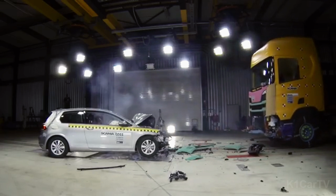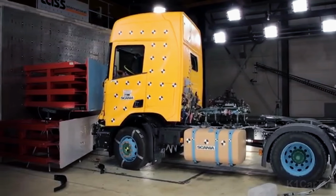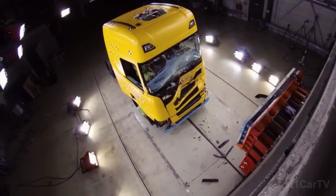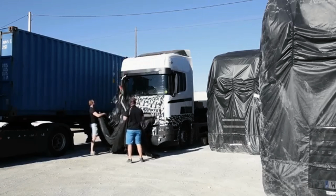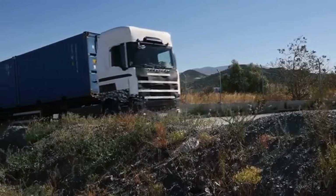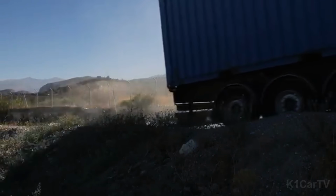The purpose of the test is to simulate a trailer back, which means that the truck will hit a barrier that corresponds to a fully loaded truck. We are in Germany at Bitburg at an old American airfield to perform a full-scale crash test where we will verify a new safety system to protect the occupants in a rollover accident.